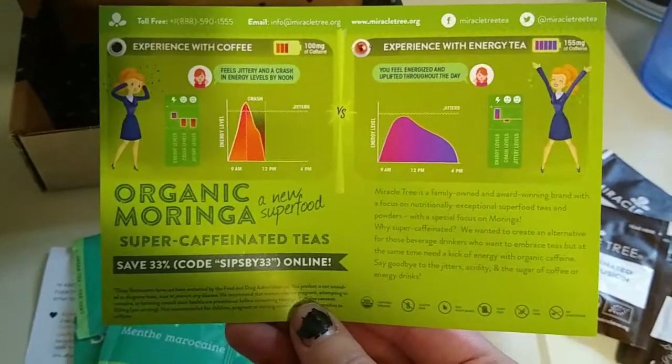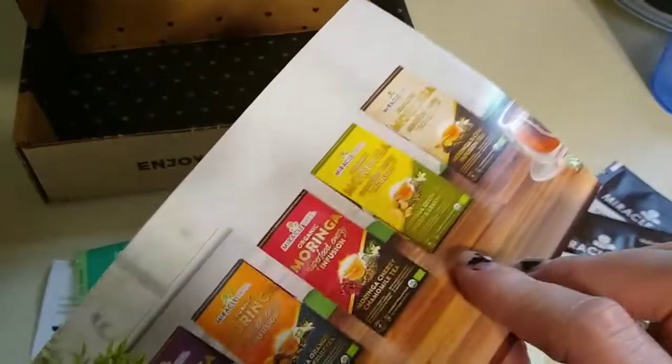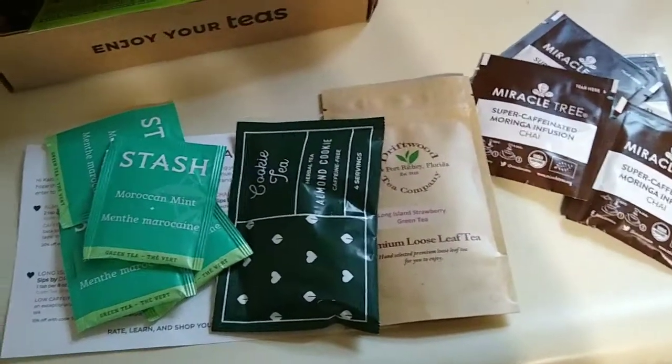Here is some information about that really caffeinated tea that we got from Miracle Tea. And yeah, this is everything I got. Such an amazing box, guys.